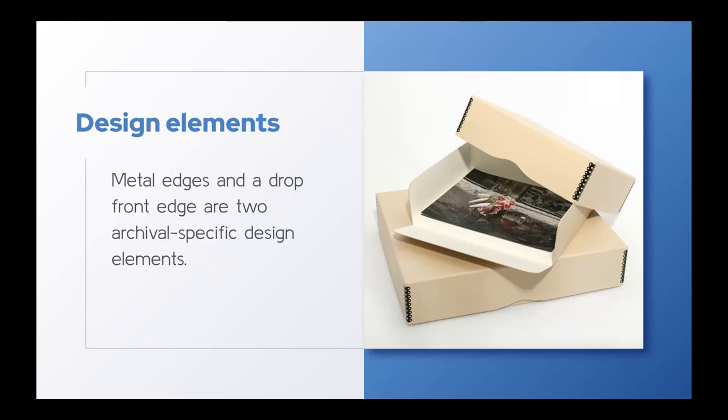And also on these boxes here, you can see what's called a drop front side. Three of the sides are all attached, and then this fourth side here is scored and folds down. And that is for easy and safe access of a stack of things that you've stored in this box. Say you've got a stack of photographs or documents. If you had all four sides of the box together, like a regular box, you'd have to really jam your fingers down the side to lift out what was in there and flip through them. But this drop front gives you much easier access and allows for safer handling of what you've stored in there. So that's another very archival specific design element.